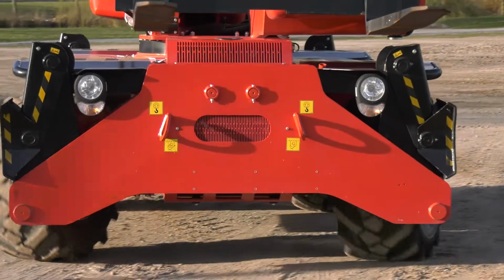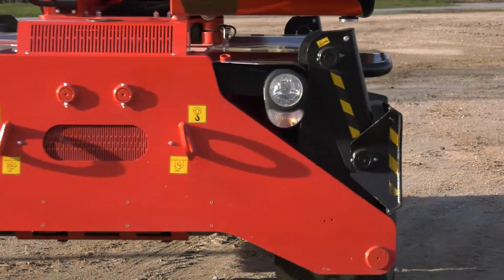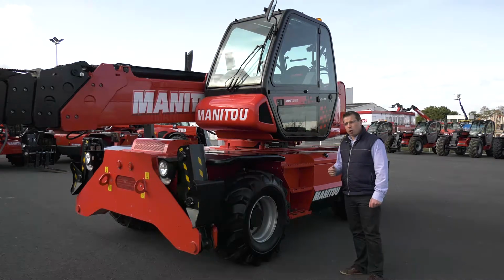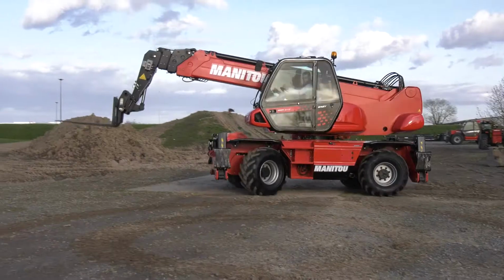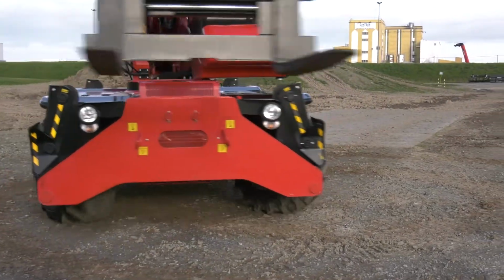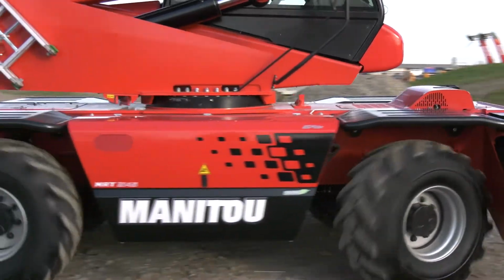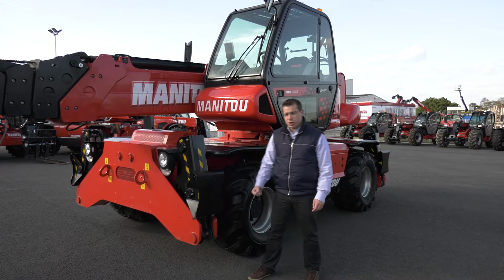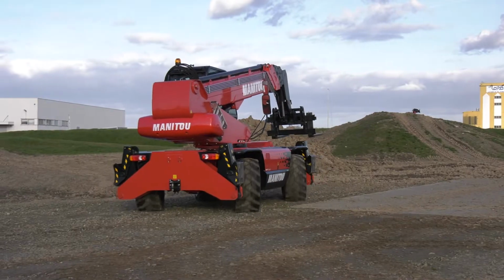Equipped with four-wheel drive and steering and a hydrostatic transmission, the machine can go through all the narrow places on your sites, thanks to its short turning radius of 4.6 meters. The ground clearance of 34 centimeters allows the machine to go in off-road applications.